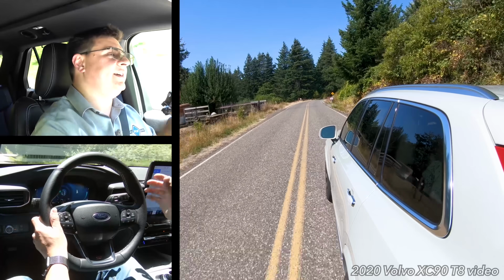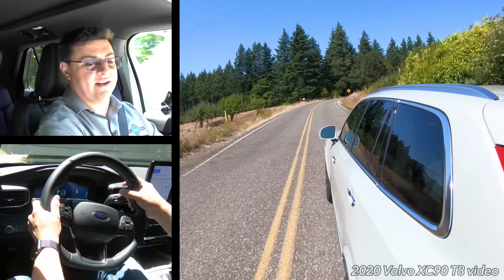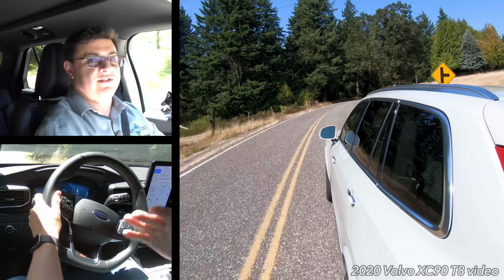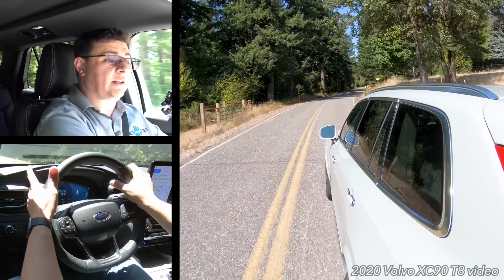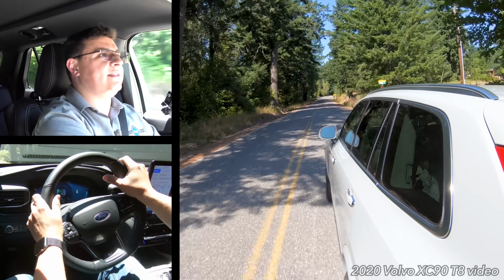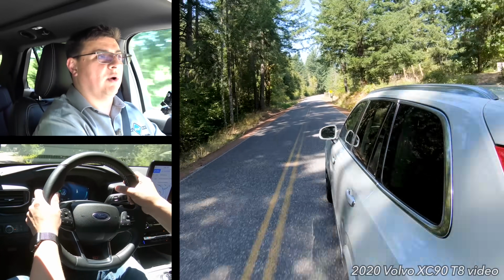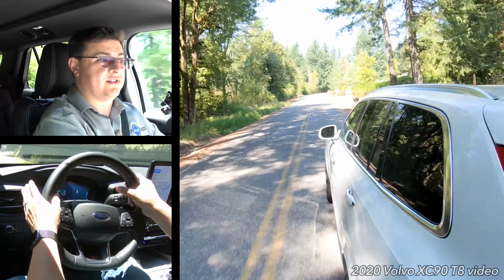The big thing to remember is that this transmission has more gears than the competition. So there's simply more gears that the transmission will be running through as you accelerate, as you decelerate, as you're starting to drive the vehicle a little bit harder. In addition to that, this transmission has a very aggressive lockup torque converter, so it's going to feel a little bit more like a dual clutch transmission under certain circumstances.